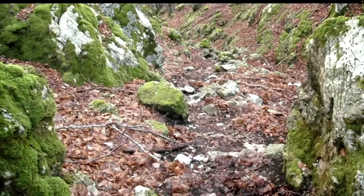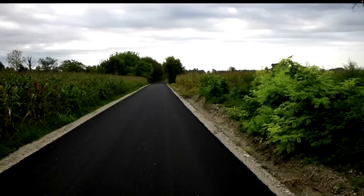So while scouting the coronal two-thirds of the canal, we pass from this situation, a narrow path with rocks and leaves, where everything is not extremely easy to walk on, to this situation in which there is a smooth road that takes us straight where we want to go. So you will agree with me that this situation is much easier to manage than the situation we saw before.